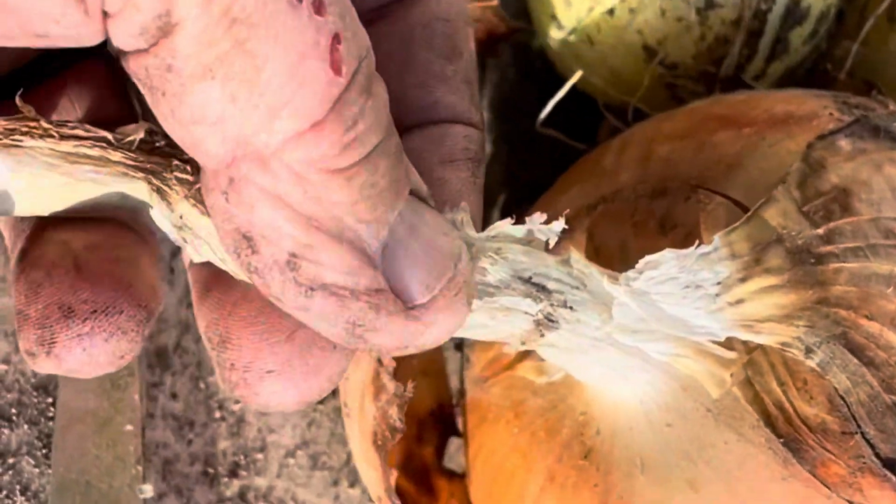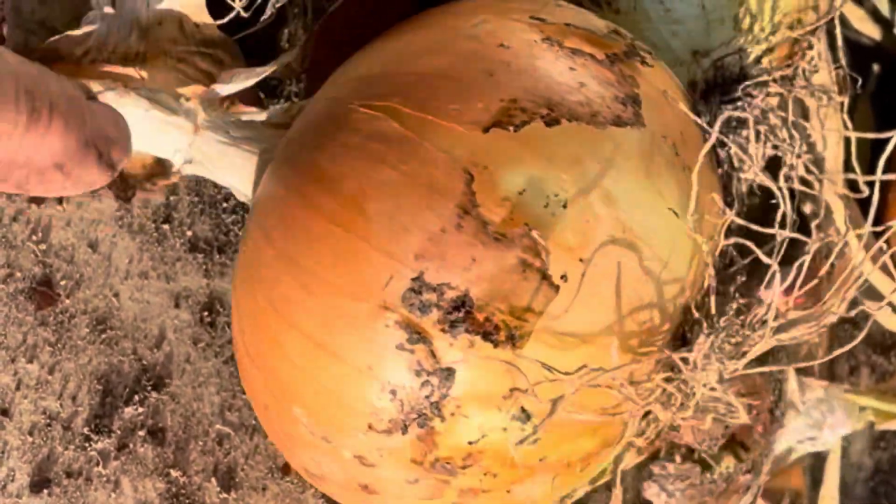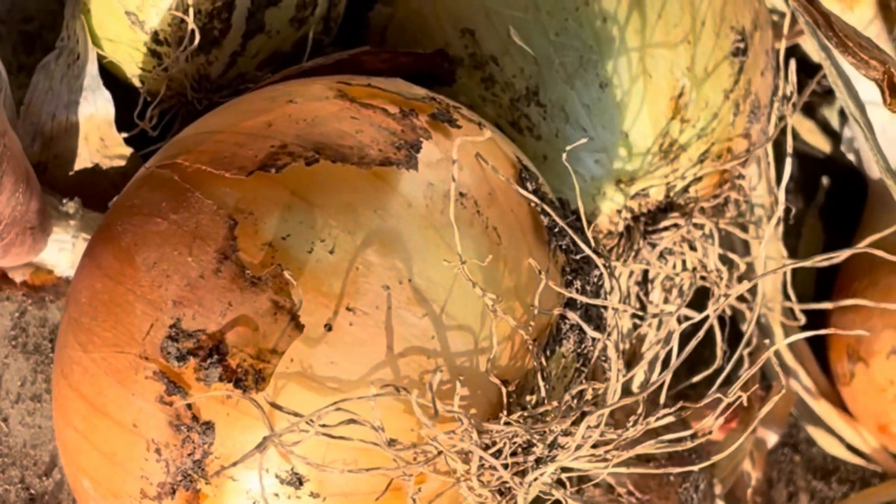Got to show you the curing process. So as you see, look at that neck on that. That is just dried down perfectly. That is a good onion. That is a Patterson onion, which are the best storing onion in my opinion, and that's probably why, because they cure so well.